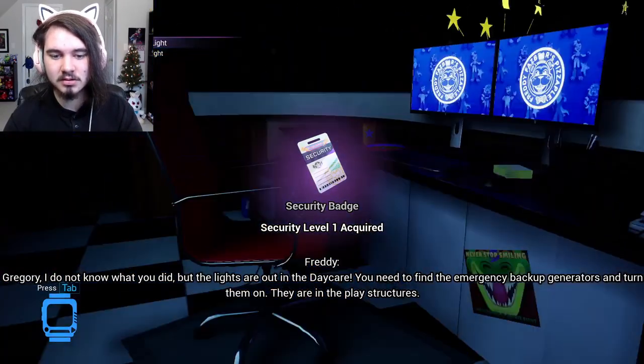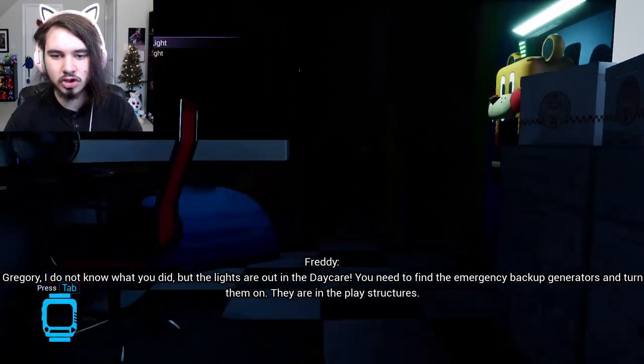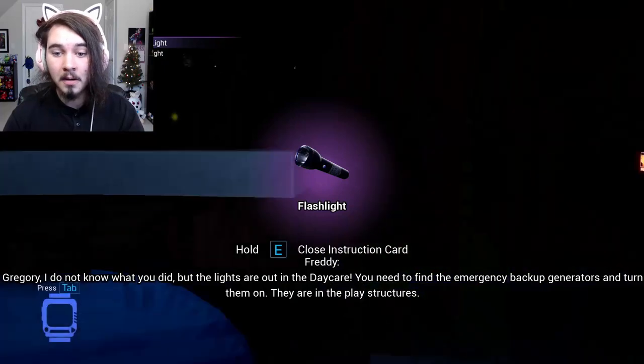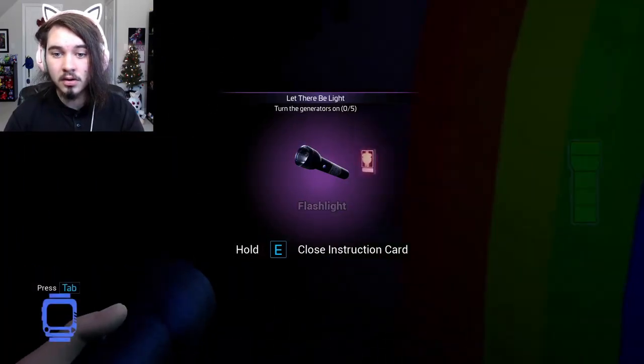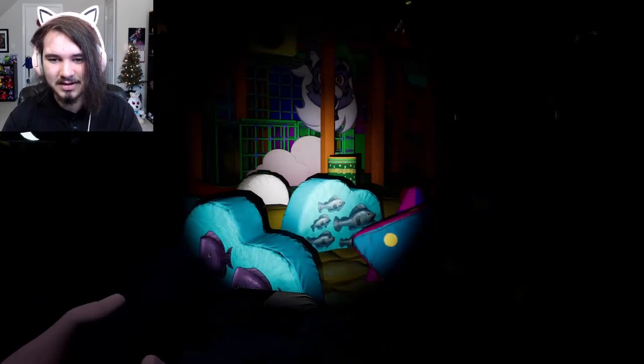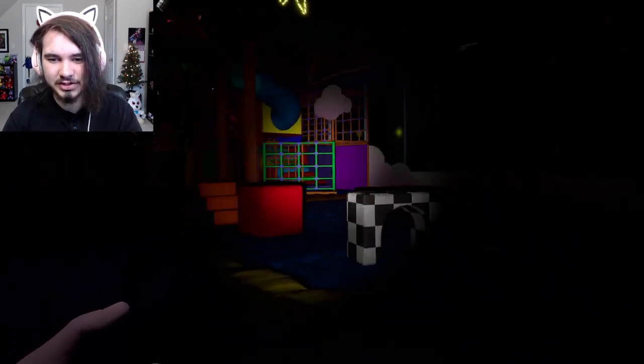I do not know what you did, but the lights are out in the daycare. You need to find the emergency backup generators and turn them on. They are in the play structures. Oh, press and hold E to recharge the flashlight. Okay, take some time to recharge. Gotcha. Okay, so I need to find the generators.